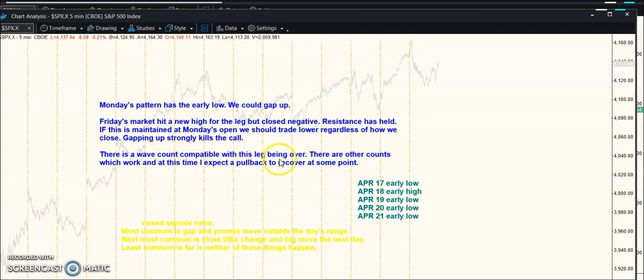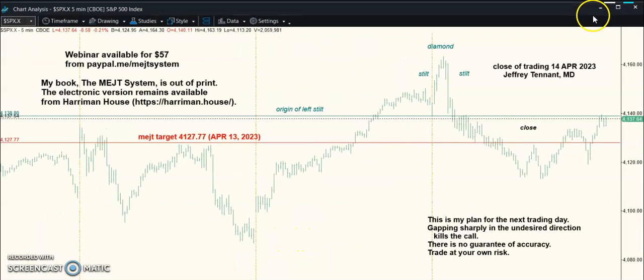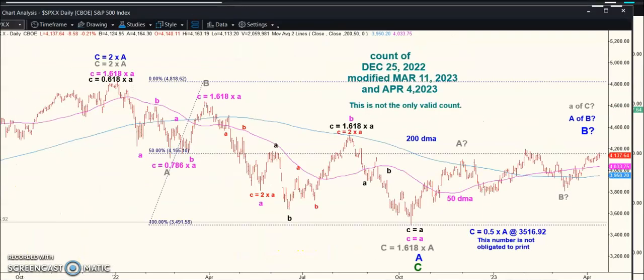There is a wave count compatible with this leg being over, but there are other counts which work. And at this time, I think any pullback is going to recover, because I'm not convinced that this is the end of wave big blue B here. I think we still might be in wave gray C.